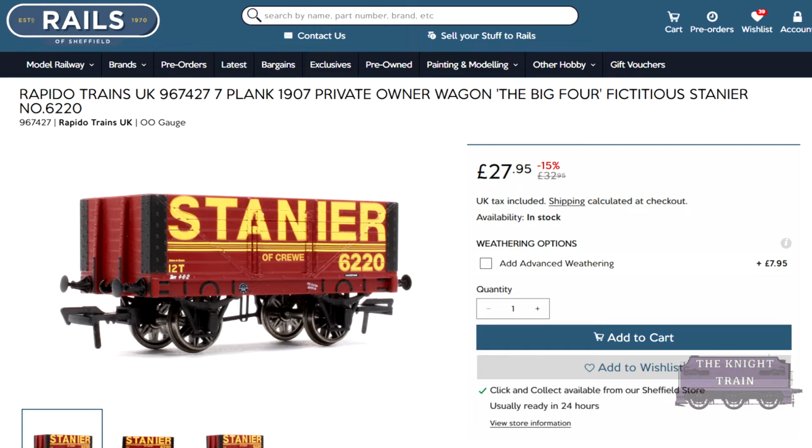The recommended retail price for such a wagon was £32.95, but with the retailer discount I paid £27.95 for this one. While Rapido's wagons have occupied this price for a while, I'm still yet to be convinced that an open wagon needs to cost this much, particularly when this is a re-release of an existing tooling. Let's see if the quality of the tempo printing can change my mind.